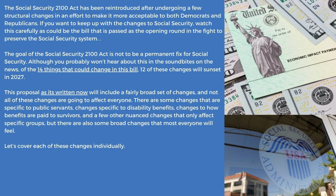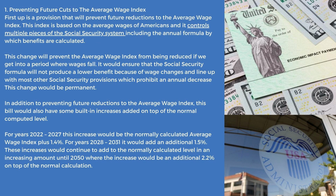If they have worked 30 years, now the minimum benefit will be 125% of the poverty level for those who work 30 years. With the 2021 federal poverty level of $12,880, this change would represent an increase of about $440 per month. Now, I know what you are thinking. That's 440, that's not 485.